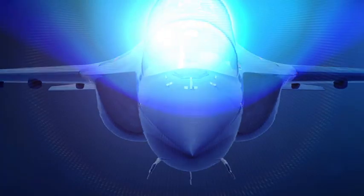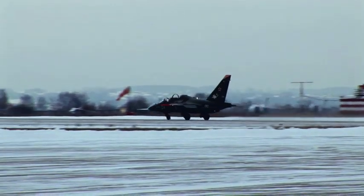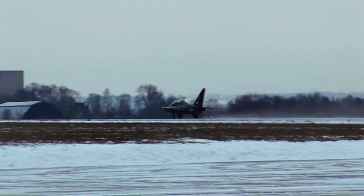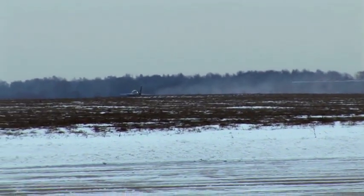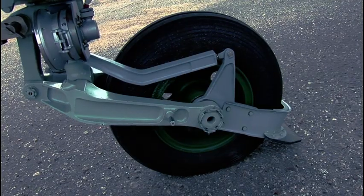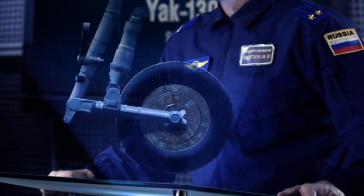To prevent damage to the engine by foreign objects, air intakes are screened with doors during takeoff and landing. The Yak-130 can operate even from unpaved airfields due to nose landing gear with a mud guard and lever-type main landing gear with low-pressure tires.